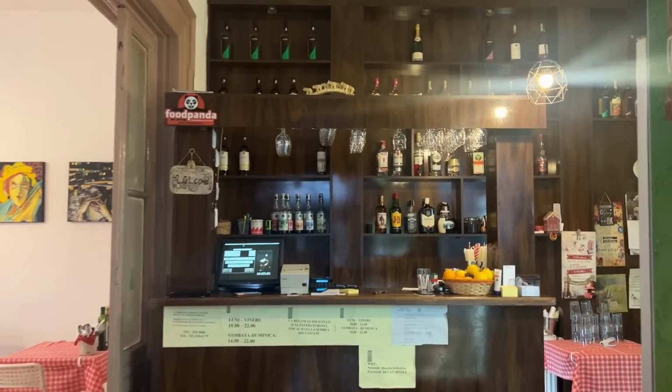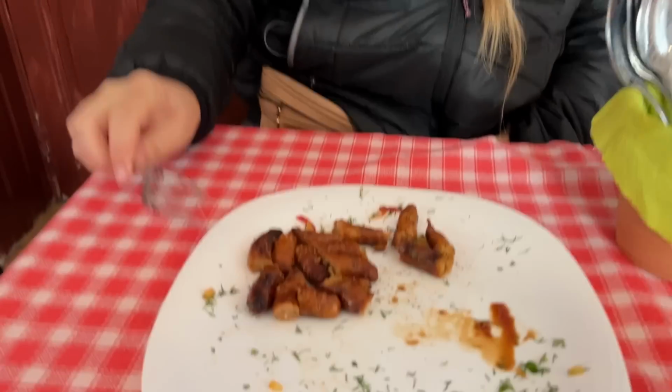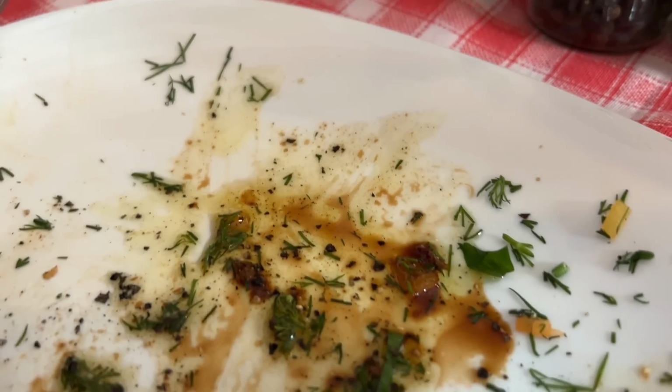It started raining. We're not sure how much it's going to rain, so they told us to move inside because we're the only ones that are still eating. Everyone else outside is just drinking. There's balsamic vinegar and olive oil on all the tables, so we kind of made a dip for our sausages. I don't know if you're supposed to do that, but it tastes really good.